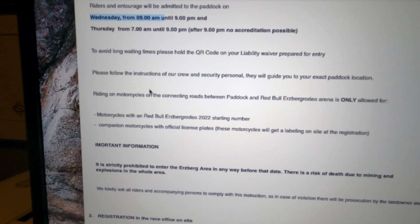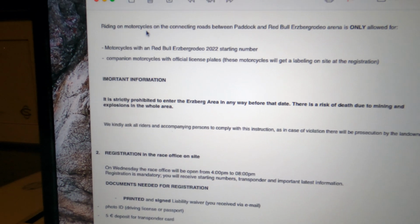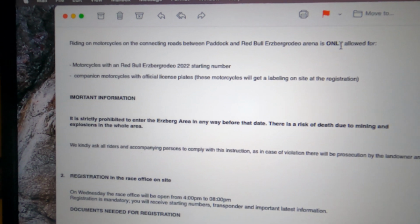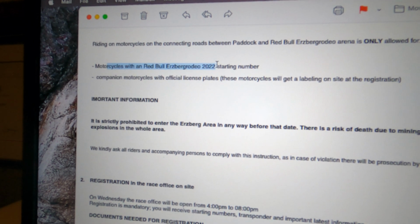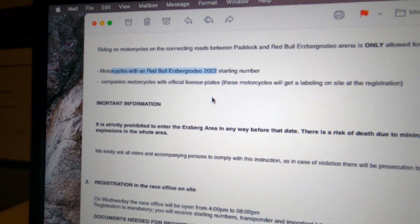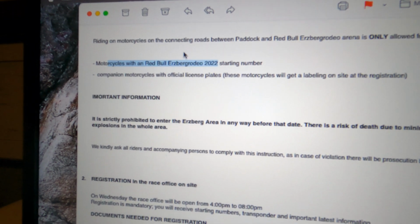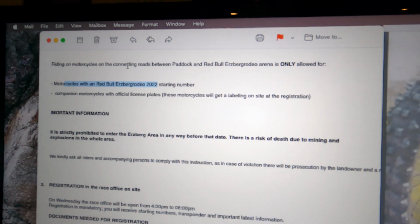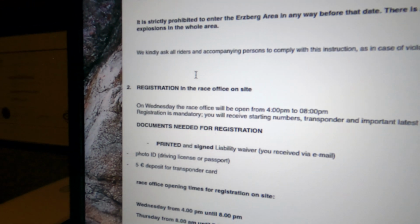Okay, avoid long waits, QR code. Riding on motorcycles on the connecting roads between the paddock and the Erzberg arena is only allowed for motorcycles with a Red Bull Erzberg Rodeo 2022 starting number and companion bikes with official plates. So that's really cool. I get to ride on the connecting roads between the paddock and the rodeo arena. It's strictly prohibited to enter the roads at any time of the day.